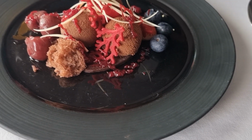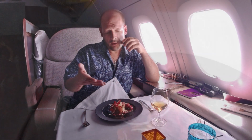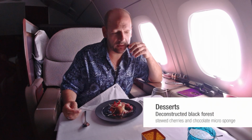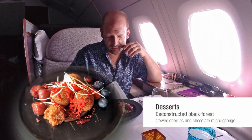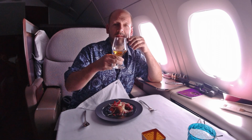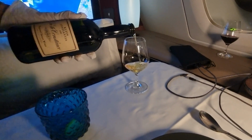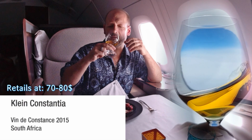Well, I only had like 5,899 calories too much today, so I'm gonna have some dessert, and actually even two, because it doesn't matter anymore anyway. And this is a deconstructed black forest cake, very nice. And with it I'm having this. It's spectacular. It's a dessert wine from South Africa. The smell is just breathtaking, but in a good way, of course. Just outstanding.